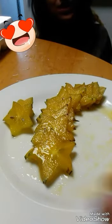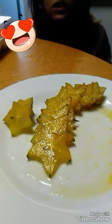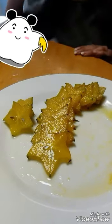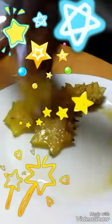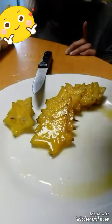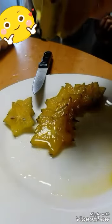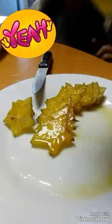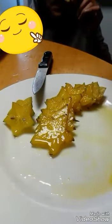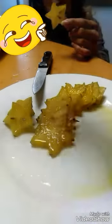Impressed. Really? I didn't expect it to taste that good. I'm going to eat all my star fruit with lemon and salt now. So good. Oh, my God. It gives me like a light up inside. I feel like a superstar. Yes. Okay, so the taste test was an epic success. So you guys, if you've never tried it, I suggest you try it because that was your taste tester right there.